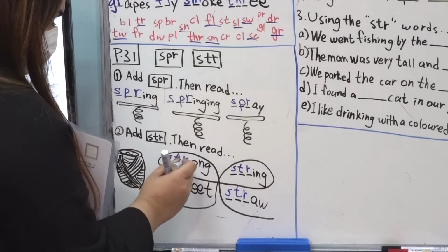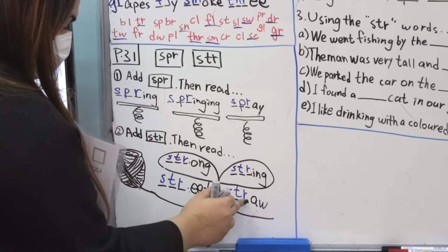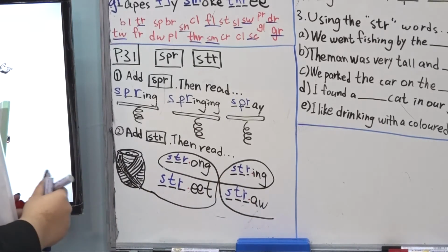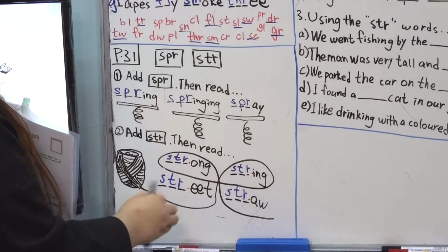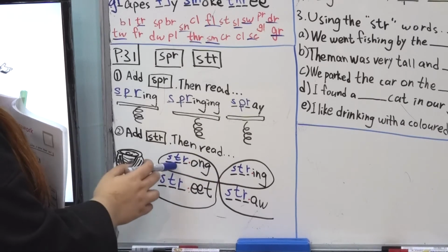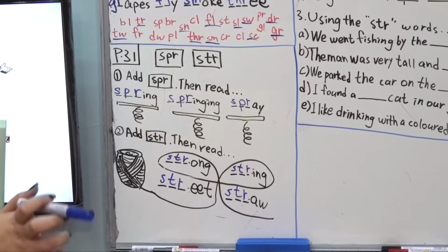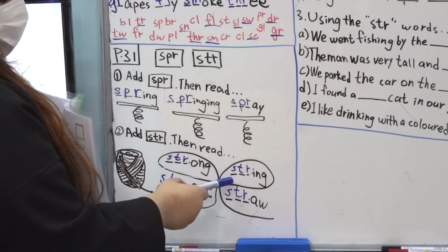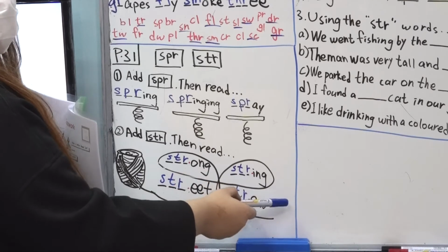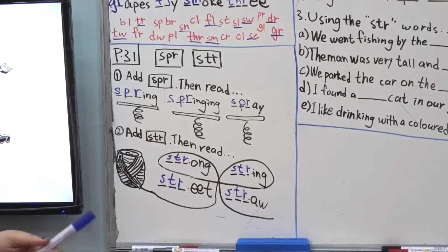Okay. I'll put a dot so you know where to stop. Okay? Okay. 1, 2, 3. Strong, strong, strong. Make them friends. Strong. Then you can read. Okay. This one. String, string, string. Okay, this one.